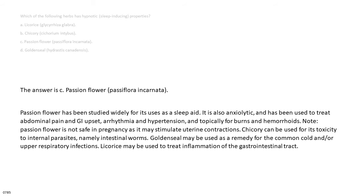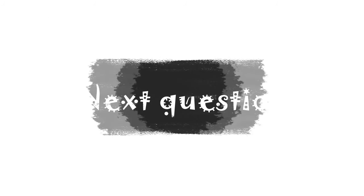Chicory can be used for its toxicity to internal parasites, namely intestinal worms. Golden seal may be used as a remedy for the common cold and/or upper respiratory infections. Licorice may be used to treat inflammation of the gastrointestinal tract.